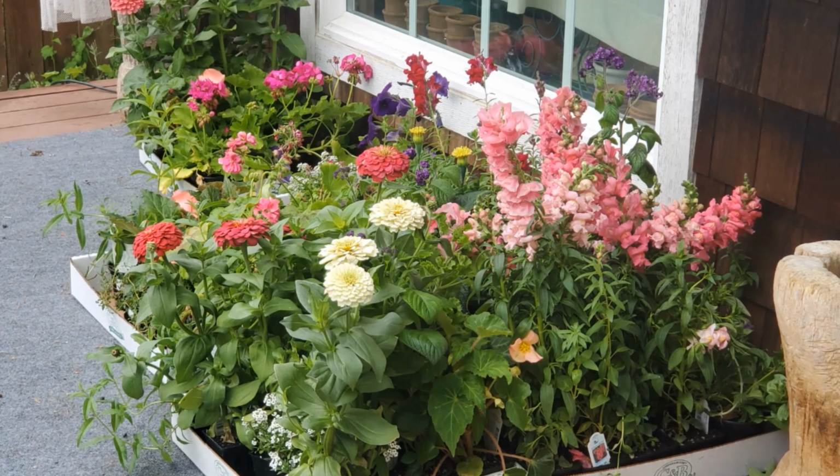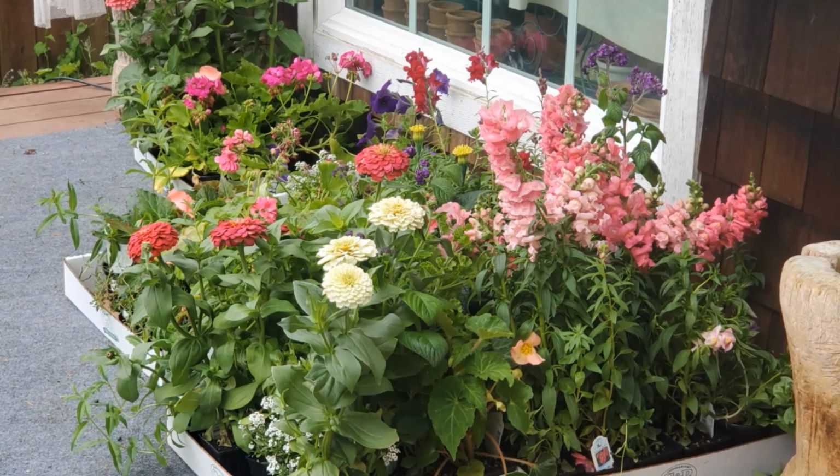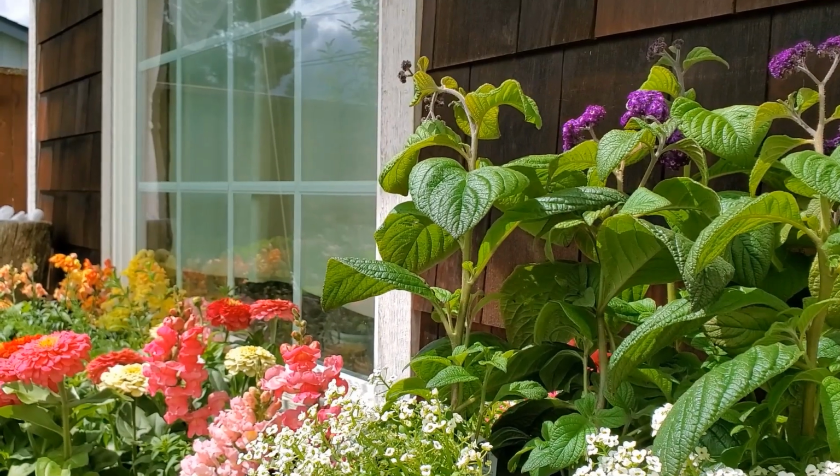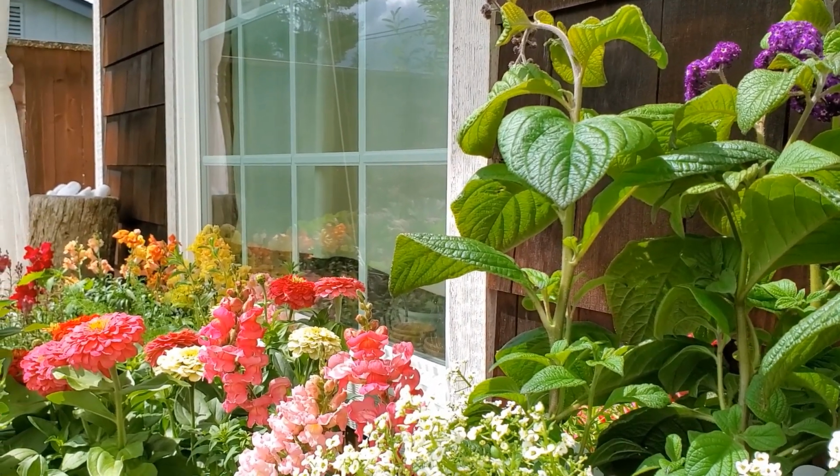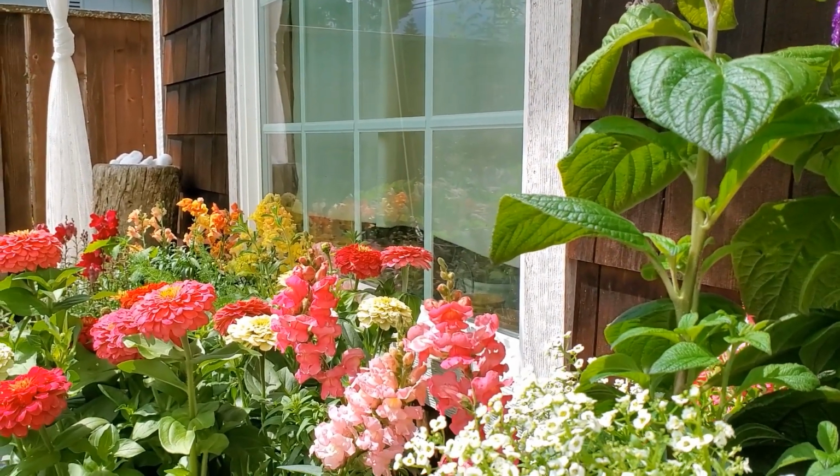The next day, I learned that the nursery was going to have a sale on their annuals, so I scooted back over there and filled up on many more flowers than I had originally intended.